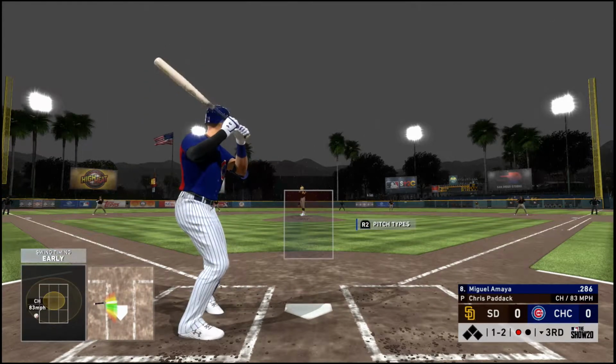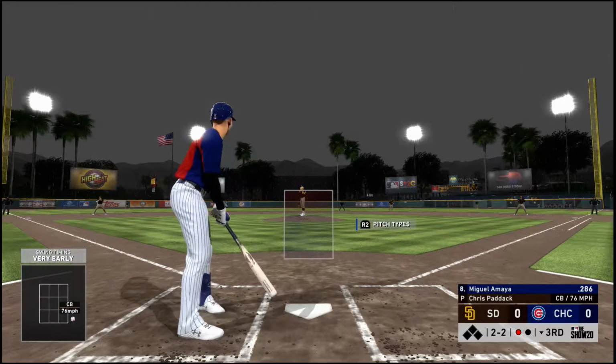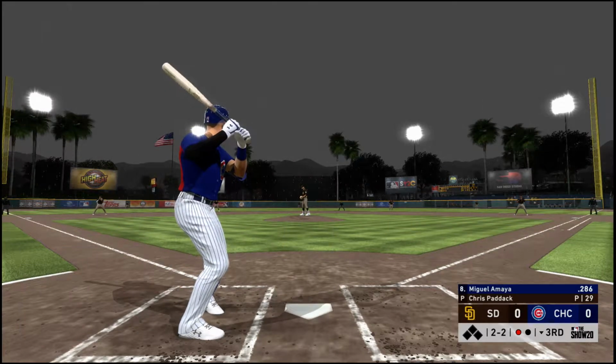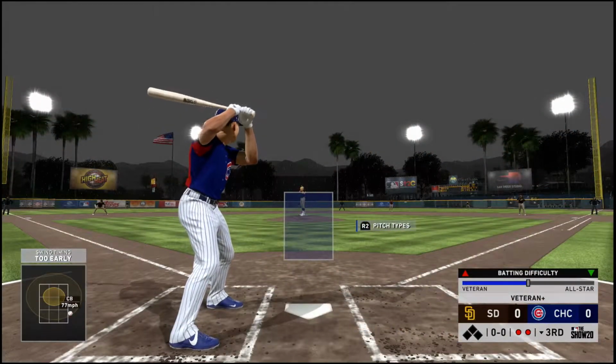Swing and miss as he pulled the string on him. 1-2. Starts to go around, but the home plate umpire says he held up. Ball 2. Here now the 2-2 is a swing and a miss. That's strike 3. Into the box, Adbert Alzolay.